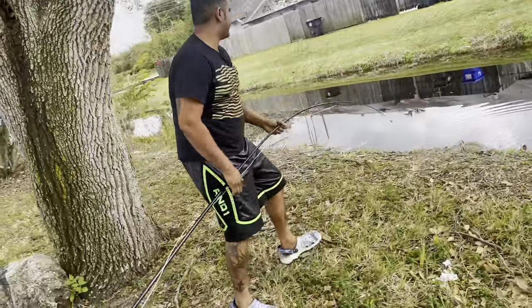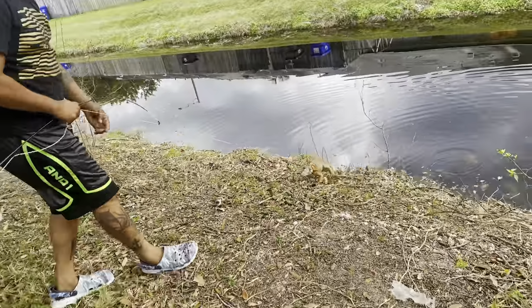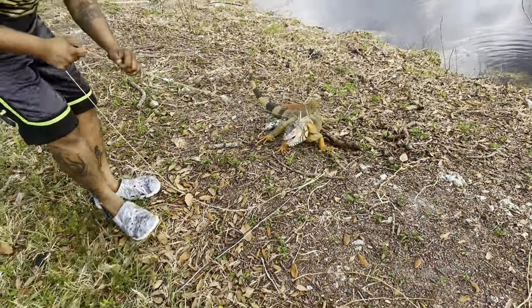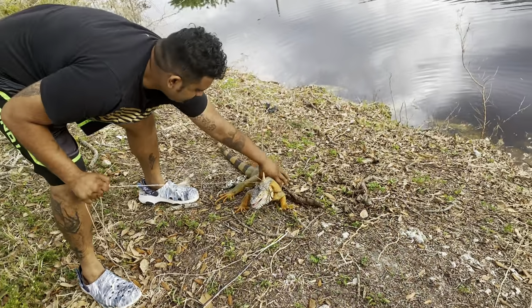All right, guys, we got him on. Dang, yo, that pole right there saved me. Just trying to back up out of it. You can't back out of this one, guy. Caught you red-handed.